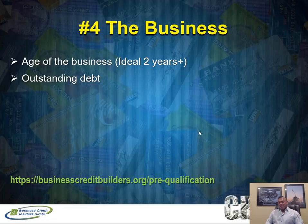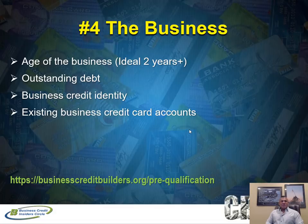Outstanding debt of your current business that you're trying to get business credit card funding for. Does it have lots of debt? Another thing, does it have a business credit identity? Does it have a business credit file established? If it doesn't, don't worry about it. This program is designed to help you build your business credit file. Okay, but if it has a credit file, that's a plus. Okay, existing business credit card accounts. Do you have existing business credit cards for the company you're trying to get business credit card funding for?